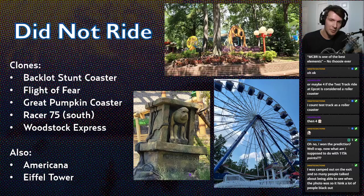And then we were thinking about going on Americana, which is the Ferris wheel at King's Dominion. So Dominator is not the only ride that they got from Geauga Lake. Americana is also originally from Geauga Lake and still runs today at King's Dominion. And we were thinking about going on it just for funsies, but it was a little bit too hot, and we figured we'd probably get tired and gross and sweaty up there, and we didn't really want to wait for that to happen. It was satisfying enough just to go up to it, get some photos. Glad to see that it's still spinning away over at King's Dominion.